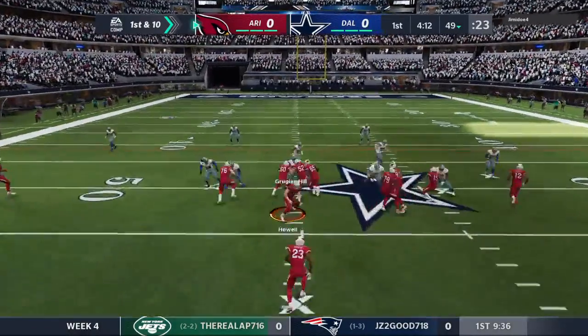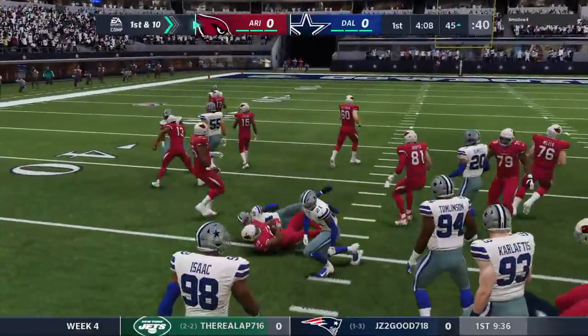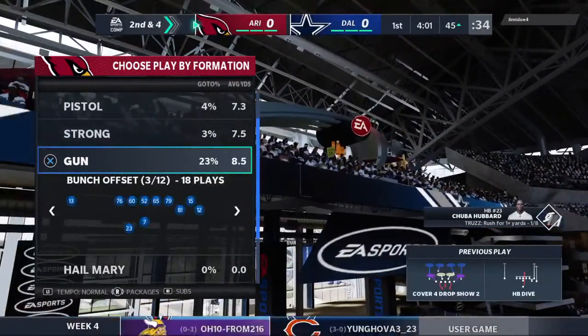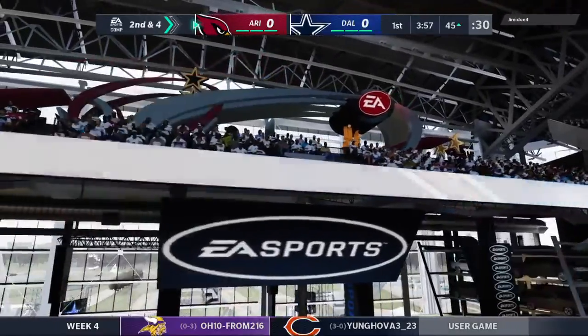Just shy of midfield at the 49. And he's got this one across midfield into Cowboy territory. He'll get a nice chunk there on the first down run, and it's 2nd and 4. It's a pickup. A quick burst there, and he nicely bit off a pretty decent gain.